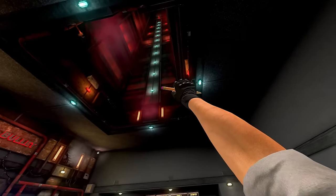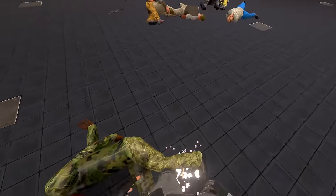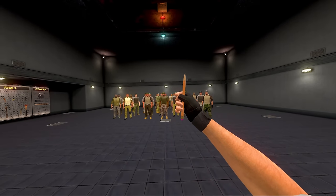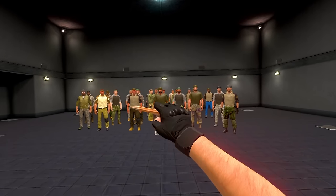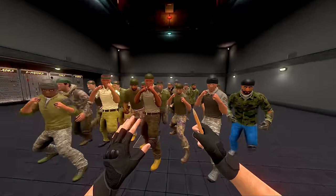Yes, the pencil is mightier than the sword. Oh, sorry. Okay, 25 people. Now we're really dropping a lot of frames. Oh shit, shit. Oh, alright.